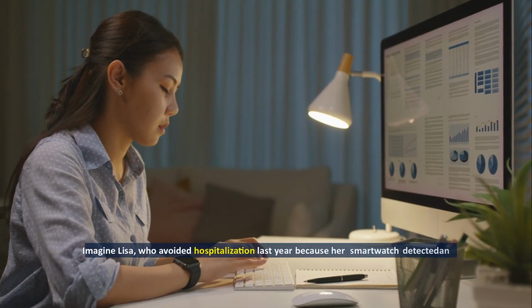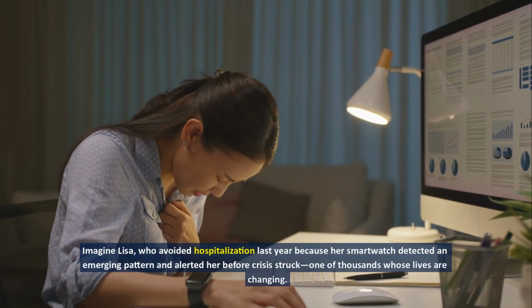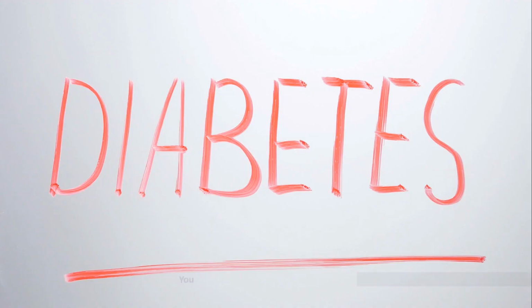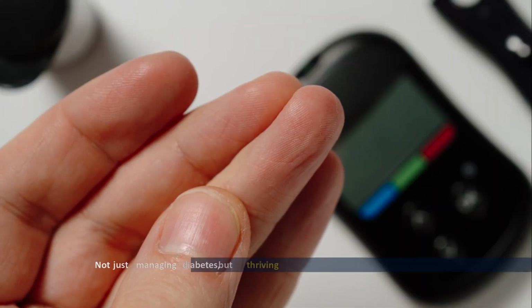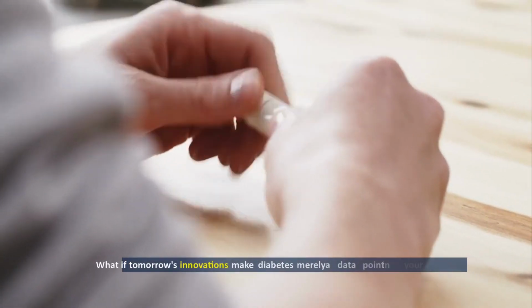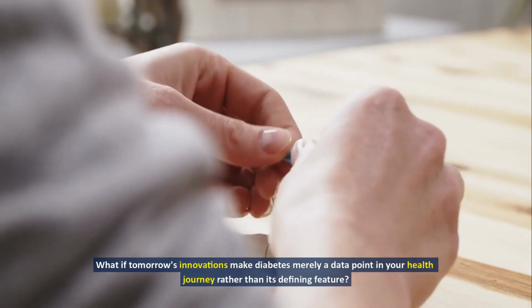Imagine Lisa, who avoided hospitalization last year because her smartwatch detected an emerging pattern and alerted her before crisis struck. One of thousands whose lives are changing. You have the power to reclaim control right now. Not just managing diabetes, but thriving with technology designed for your unique needs. What if tomorrow's innovations make diabetes merely a data point in your health journey rather than its defining feature?